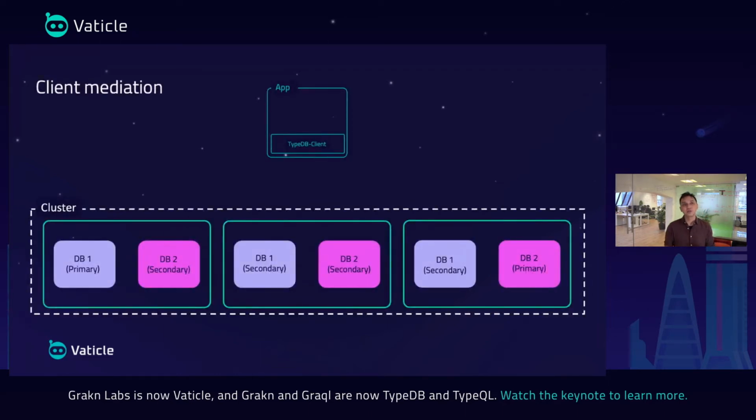Let's zoom in a little bit into the application. The application obviously needs to embed a TypeDB client in order to be able to talk to the cluster, right? Now the application needs to decide somehow between these 3 servers which one to connect to, based on some criteria.